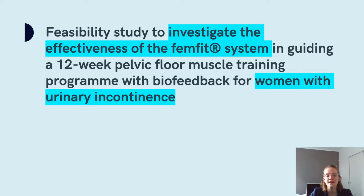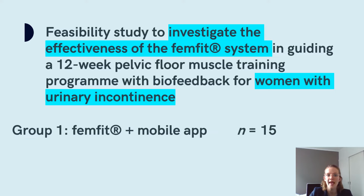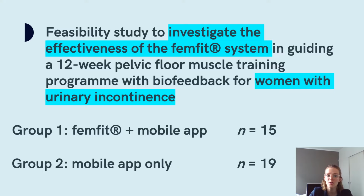This prospective interventional randomised pilot study involved women with stress or mixed urinary incontinence. 60 women were recruited and randomised into 2 groups. Group 1 used the femfit device and mobile app to complete 12 weeks of pelvic floor muscle training at home. Group 2 used the mobile app only, with no biofeedback, and did the same training.